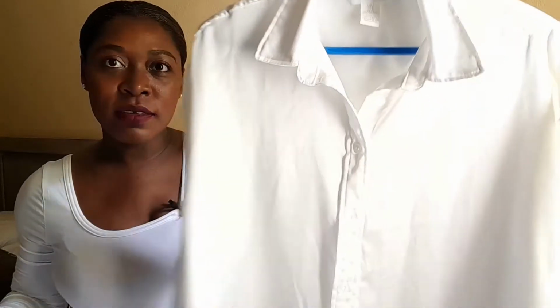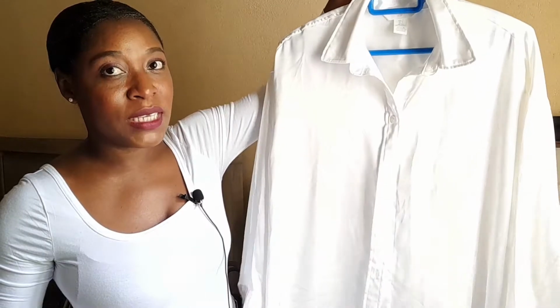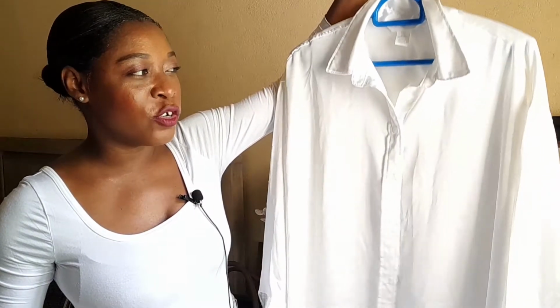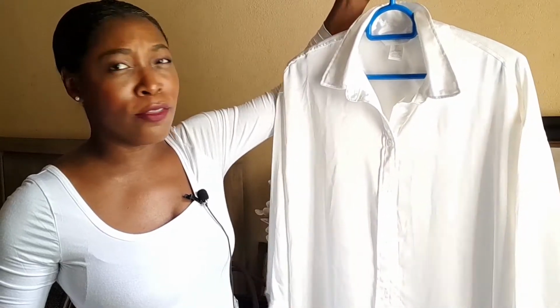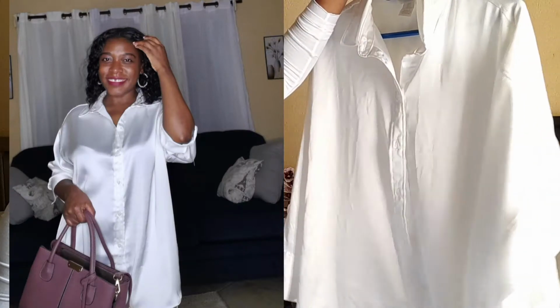This one is a little bit more on the satin side, and I can wear this to dinner. I've worn this to dinner as a dress, and I just put on the biker shorts beneath it, and I had a nice pair of heels on and my bag, and it was really, really beautiful. I'm gonna see if I can get a photo and insert it for you guys, but this is a very simple basic satin shirt.